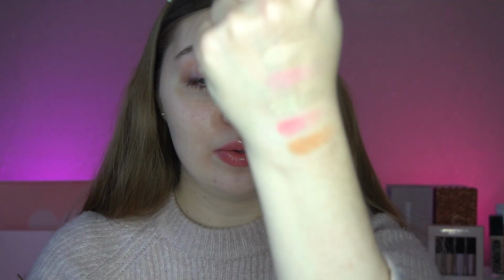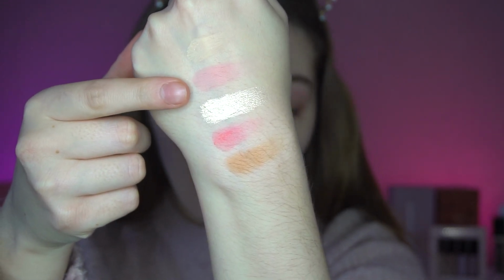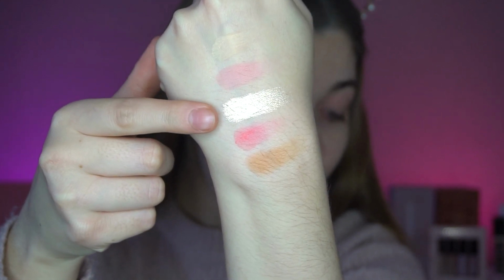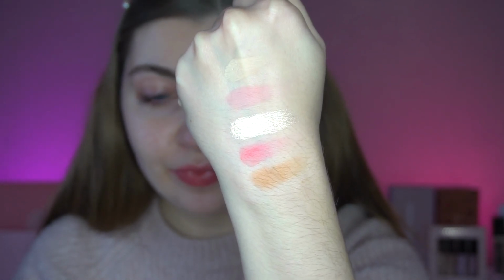Okay, so we have the first row swatched. They swatch really nicely. So we have the shade Vanilla, Birthday, Oyster, Flamingo, and Lingerie. These are all one swipe. Look at that shimmer in the middle. Also, this creamy shade actually swatches quite pigmented on me, especially because I am very pale.